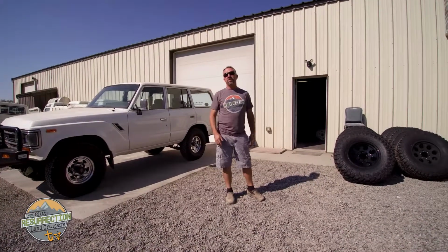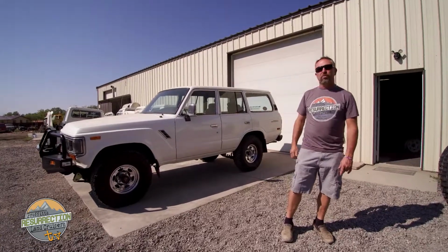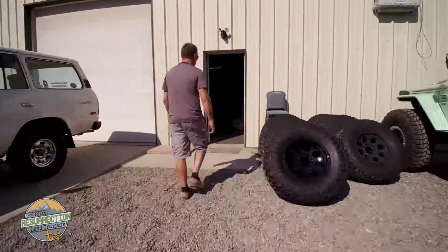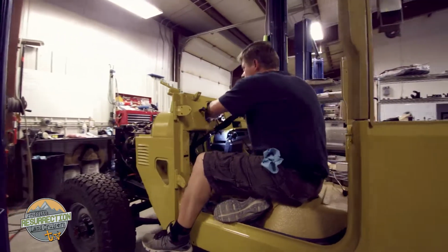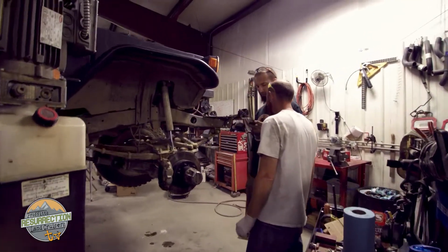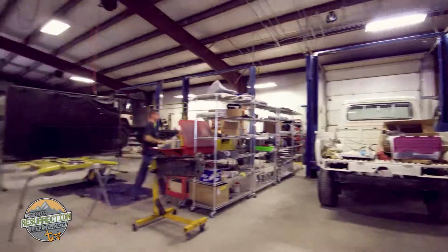Not everything that's cool is inside the shop. This is a 1988 FJ62 Stage 2 restoration that we're just about done with, but let's go on in and see what we got going on. One of the reasons that we're as busy as we are is the quality and workmanship in all of our builds really stands out as the best in the industry. Every tech in the shop knows how important it is for each vehicle that we build to be nicer than the last, so a lot of attention is paid to each little piece as it's restored and reassembled.